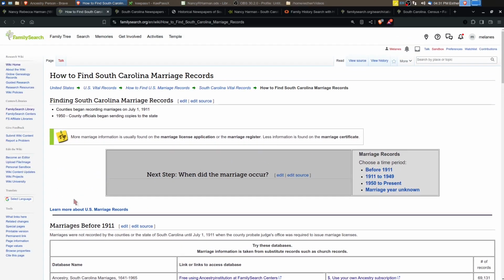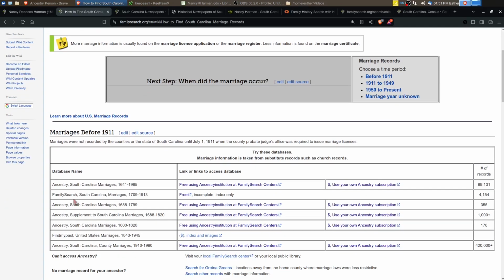And so this article talks about how to find South Carolina marriage records. One of the problems is that marriages were not recorded officially by the government until about 1911. And even then, it took a while for all of the counties to comply. So finding marriage records is really challenging.